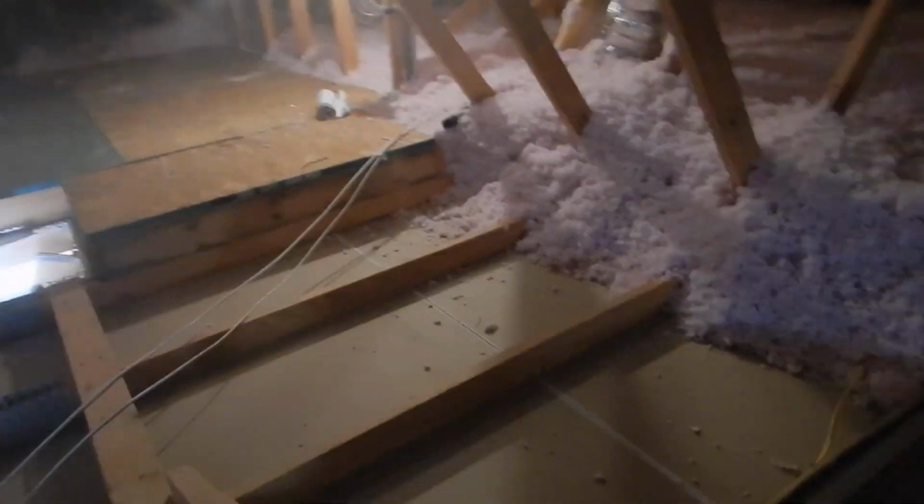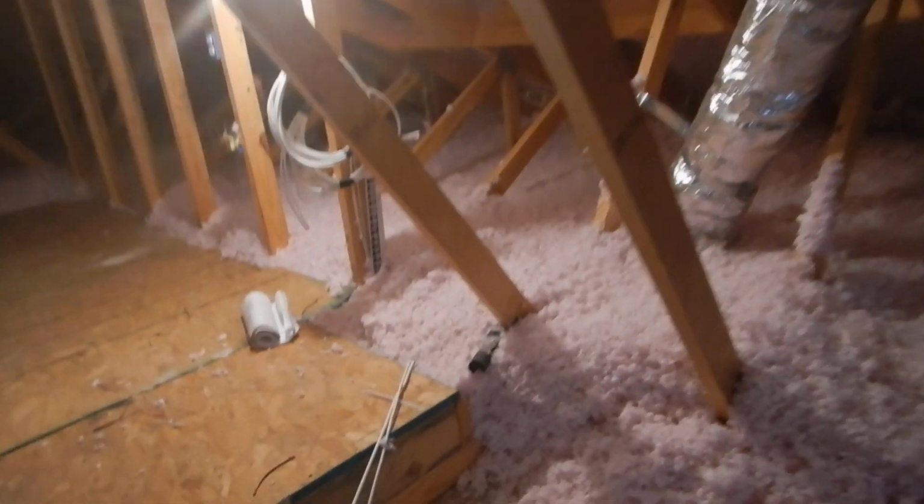Our attic window. Okay, let me get my Cirque du Soleil on, and I'll just hippity hop over here. I'm a hippity hopper. And kind of go. I'll tell you what, my balance isn't what it used to be. Back in my motocross days, I was flipping and going.